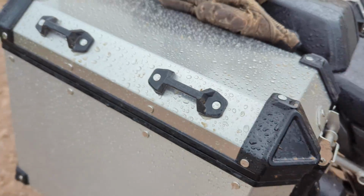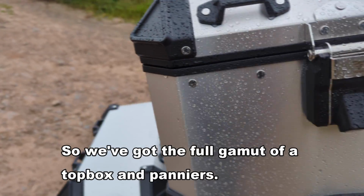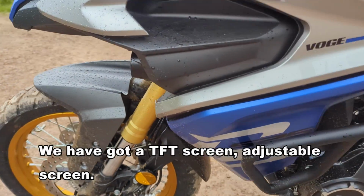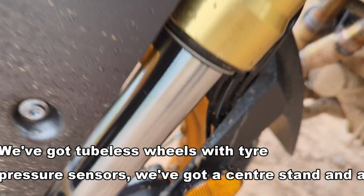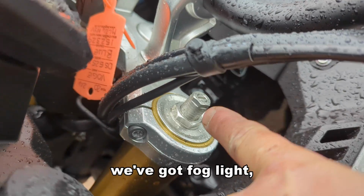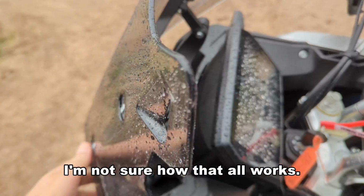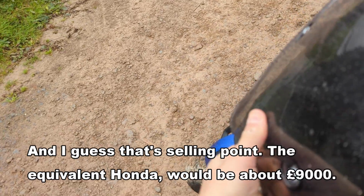So it's 5995 plus 200 on the road, so 62, but it comes with everything you see. So we've got the full gamut of top boxes and panniers. We've got adjustable KYB suspension. We have got a TFT screen, adjustable screen. We've got tubeless spoke wheels with tyre pressure sensors. We've got a 17.5 litre tank. We've got a centre stand. We've got fog lights. We've got crash bars. We've even got a camera at the front as almost like a dash cam. I'm not sure how that all works. Got adjustable levers. You know, it's a really well equipped bike, and I guess that's its selling point.